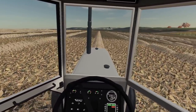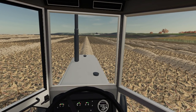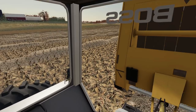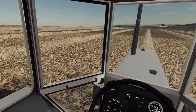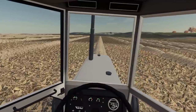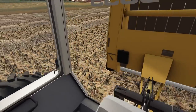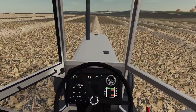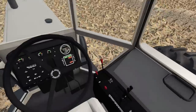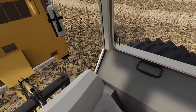Running the Field Boss. I didn't realize this, but it has almost a sight in the front, as the little center marker up there. A little different. You sure can roll faster than you can little square bale. That's for sure. It's good being in the Field Boss. I haven't used it enough.